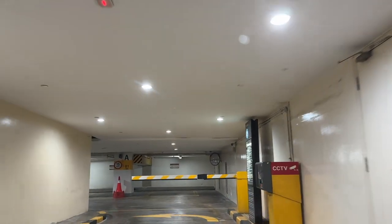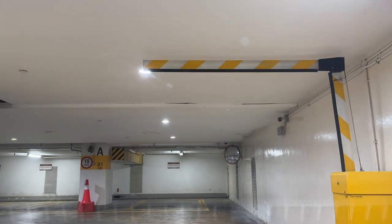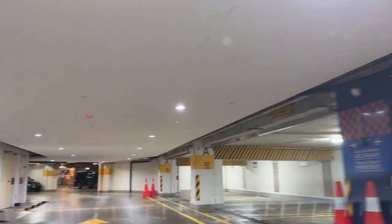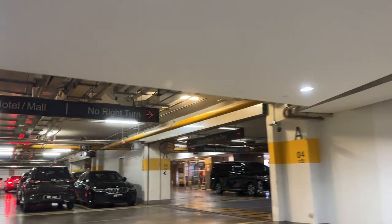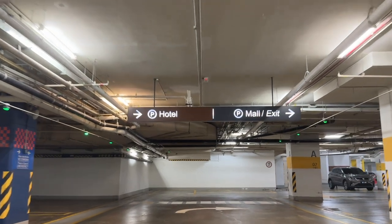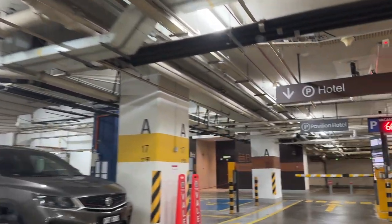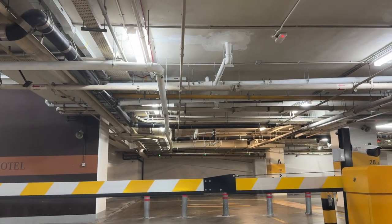Upon reaching the ticket barrier, collect the ticket. Then there will be a sign for hotel parking and just follow it and you'll come to another ticket barrier. Just insert the ticket you just collected into the machine and collect the ticket back as it comes out from the machine. The ticket barrier will raise and now you are in the hotel basement parking.